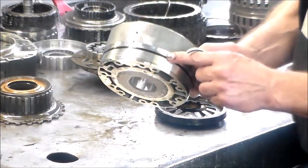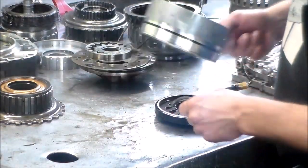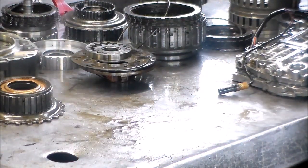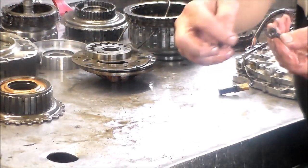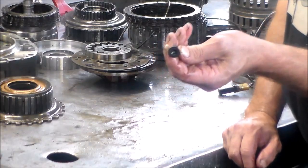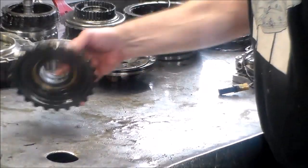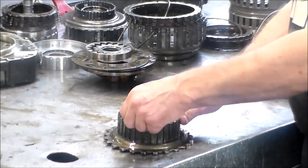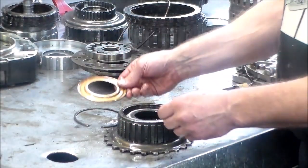I also have an O-ring around the outside of the drum here and all the bolts, 40 bolts. If the inside gets damaged, the bolts are available. If you do need them, Ericsson's does sell them. This right here is the sprag. And I got this snap ring out, a little bit of a pain, but I got it. All right, so that, we'll take that.